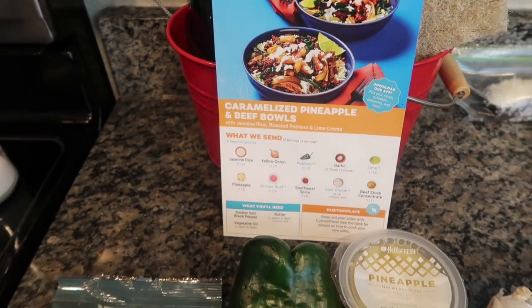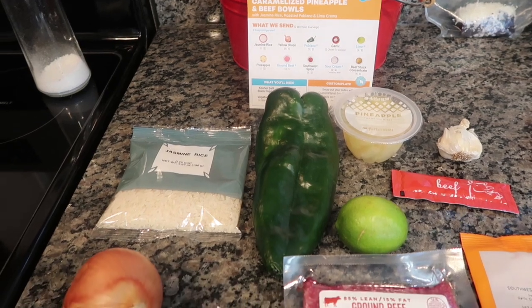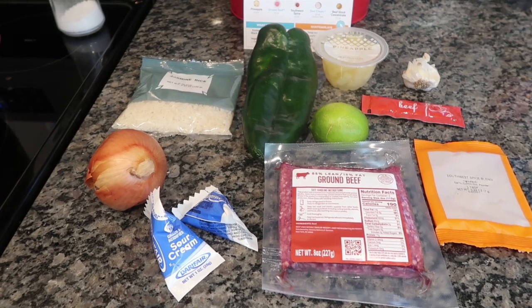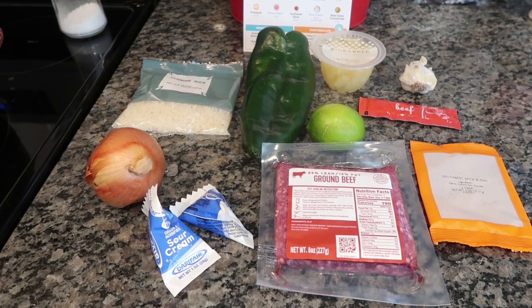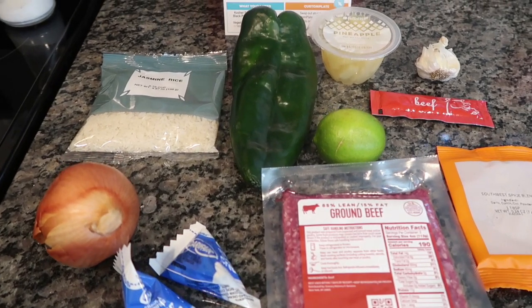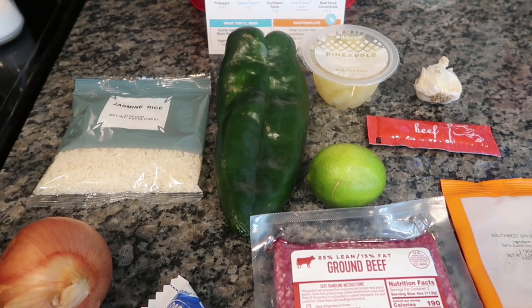So the ingredients are pretty simple. You're going to need a poblano, some jasmine rice, some pineapple chunks, some lime, some garlic, some beef broth, some ground beef, some sour cream, an onion, and then you're also going to need their Southwest blend, which just consists of garlic powder, cumin, and chili powder, which is essentially just a taco seasoning.